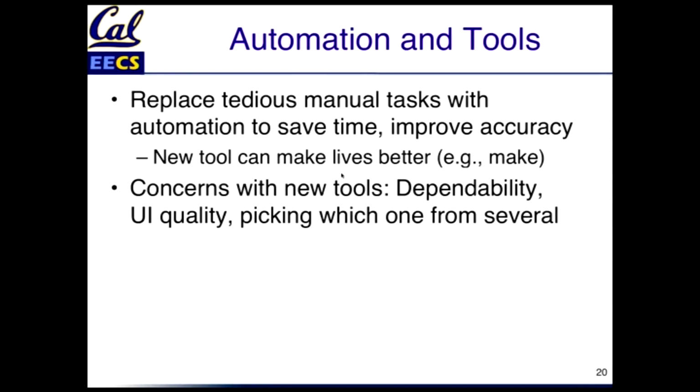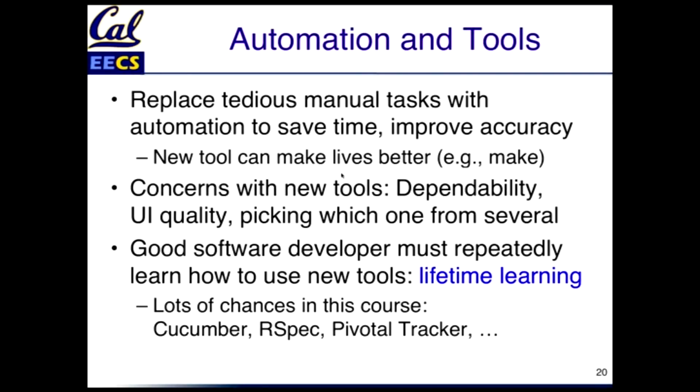Well, we're going to help you in this class, as Armando and I and the staff are going to pick the tools you have to learn. There's half a dozen of them, but they work and they're dependable. You'll have to figure that out on your own after this class. But as I said earlier, software engineering, because we're in this rapidly growing field, is something that demands lifetime learning, and you'll get an example of that. Lots of examples of learning tools here that you'll come to love, I would say.